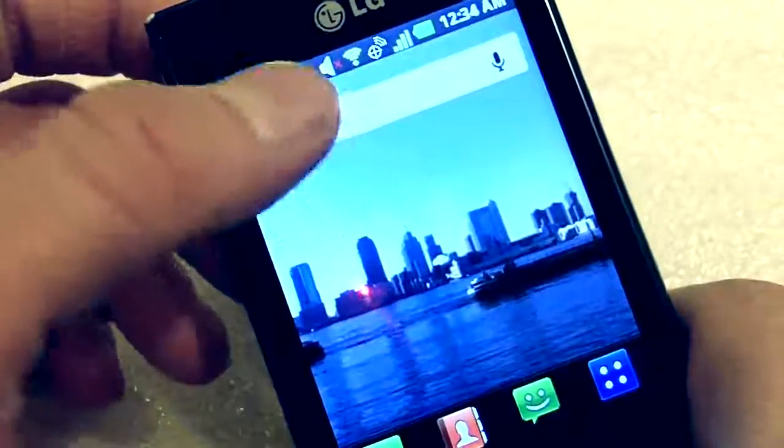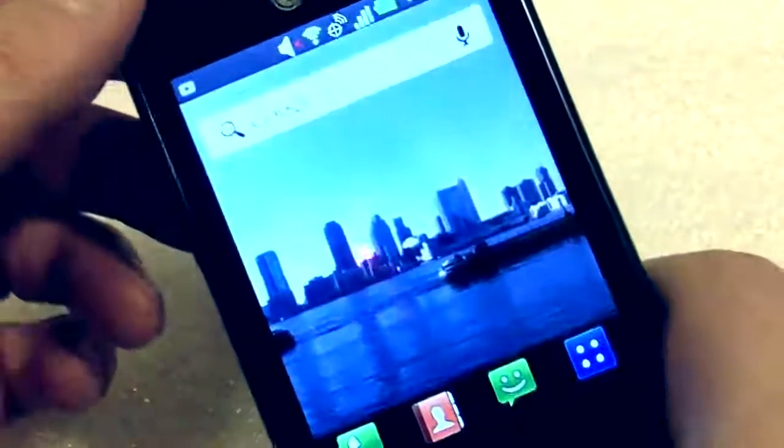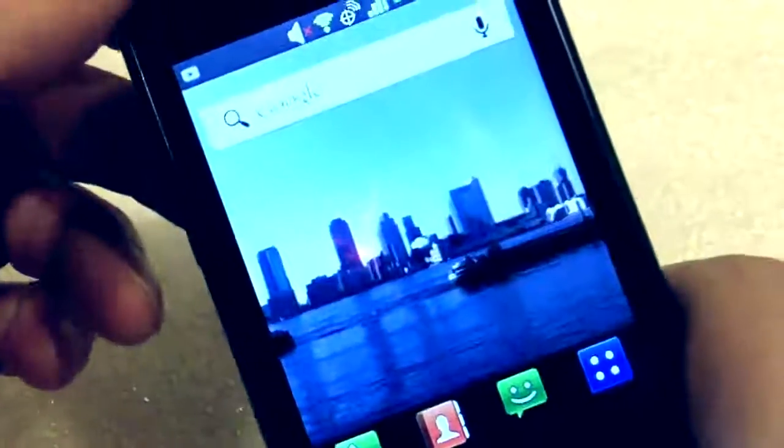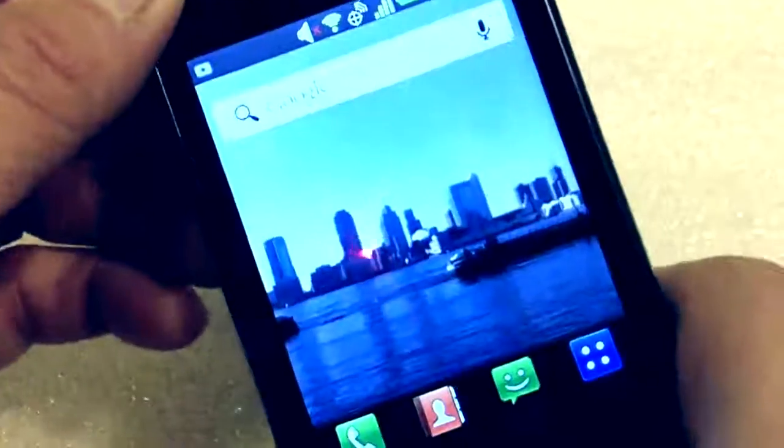One additional thing about the camera, as you can see, the screen wallpaper of this phone, the skyline of New York. This photograph was taken with the phone itself, and it looks kind of nice. Just thought I'd point that out.